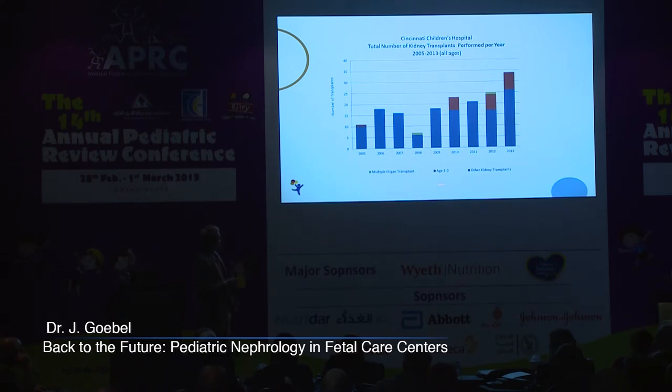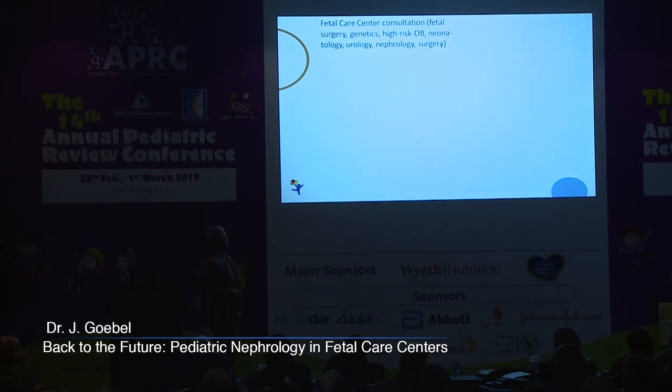Well, for instance, in Cincinnati, our number of kidney transplants, as we did more fetal care, increased in part because we transplanted an increased number of Maxes, which are children age 1 to 3 years, shown here as the purple part of the column. So in somewhat recent years, those babies added a significant number to our overall number of kidney transplants. And that's only one major juncture. If you look at it in a more sequential way, there are multiple procedures that are generated by taking care of fetal care center graduates, as I usually call them.